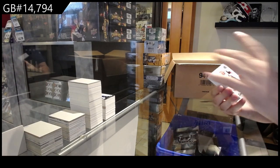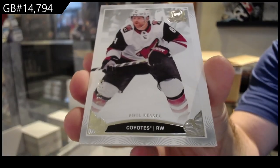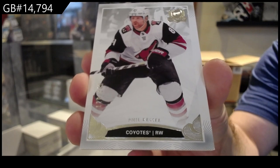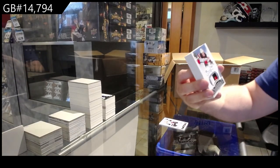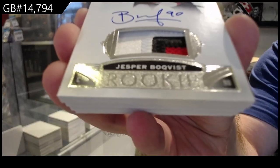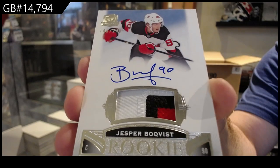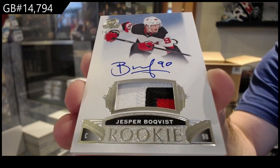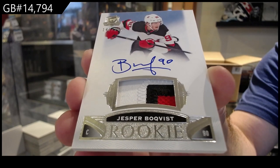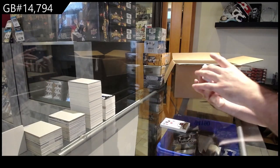We've got a 249 Kessel for the Coyotes. We've got for the Devils 249 Jesper Boqvist. Oh, there's probably the case hit.